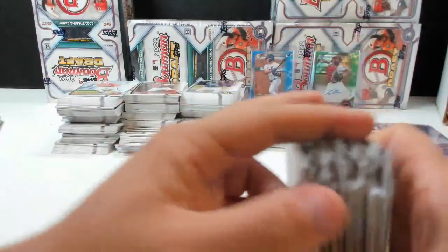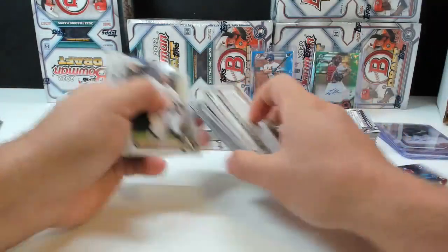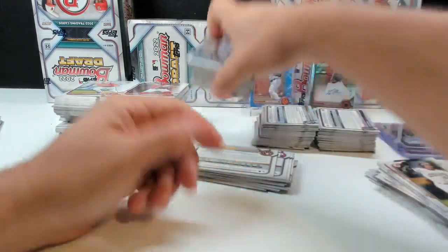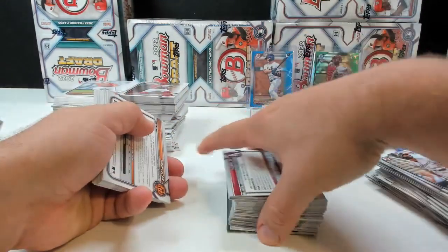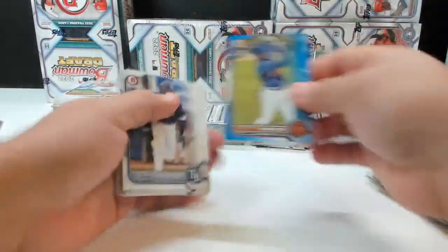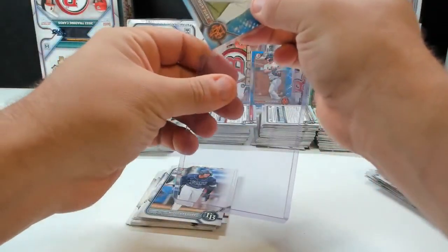I do enjoy breaking these products, because then when I go out into the market and see what's out there, I find some raw autos of guys from Bowman Chrome and Draft. I really know who's who and what's resonating with people, and I've done some more research. So, you know, I'm a collector just like you guys. I do these breaks, I've been doing a lot of them, but I enjoy collecting as well, about as crazy as you guys buying all this stuff.